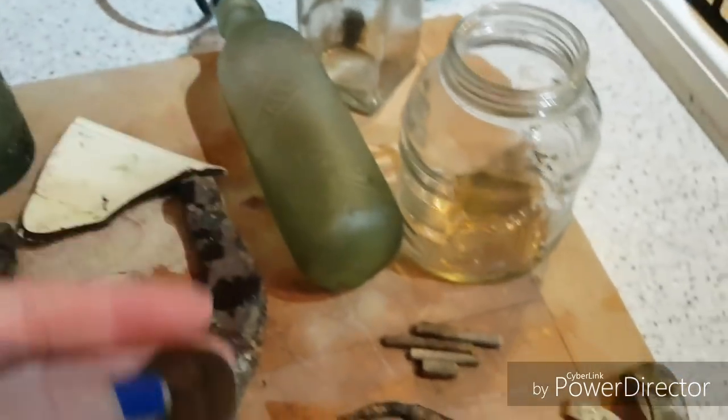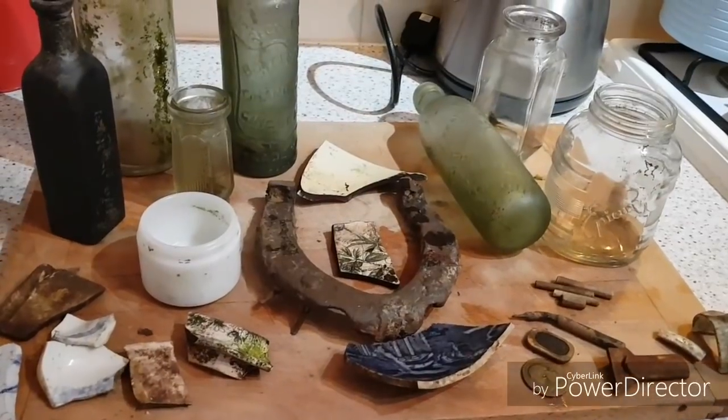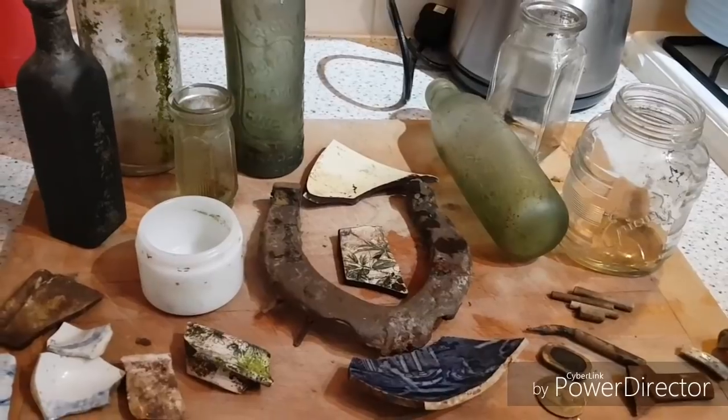So yeah, really good find, loads of interesting stuff, a whole mixed bag really of interesting things, pottery, some lovely bottles, and the great big horseshoe to bring us luck.